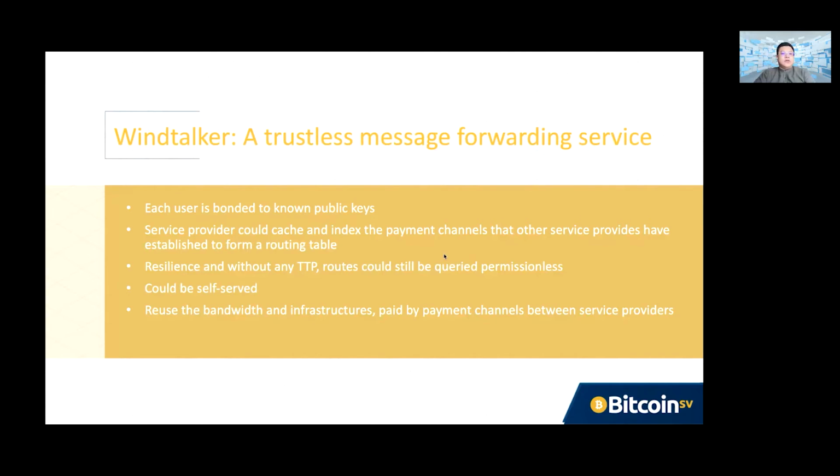Remember, we have a metric column here in the routing table. The lowest fee will win. So you could not charge a premium and hope that someone will deliver messages through your services. You only charge a reasonable price so that the routing server will try to use your forwarding service.